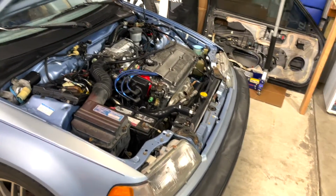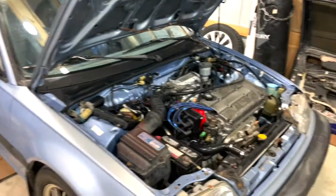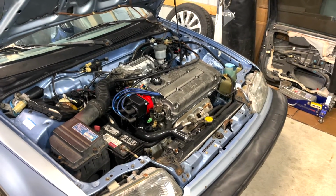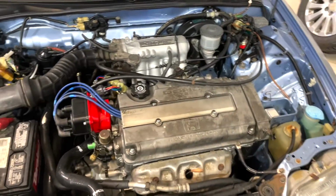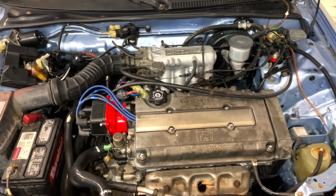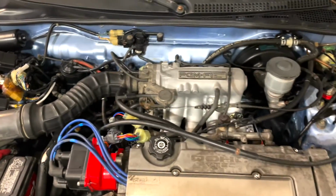I didn't let it run long because I don't want to get too much of the exhaust gas everywhere, but very excited that she started up. That just means that the wiring is correct. And I just wanted to briefly go over, this is a very simple setup. It doesn't take much to do. I know it might seem complicated sometimes when you're getting into cars or what things mean, but it's very simple.